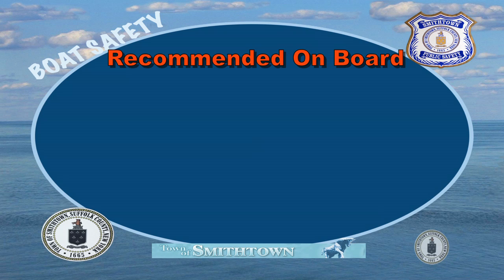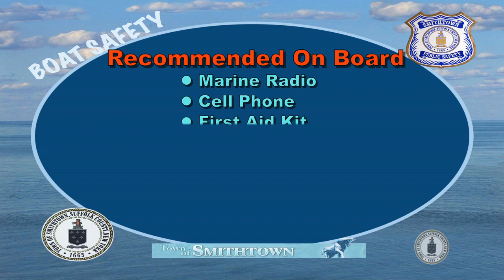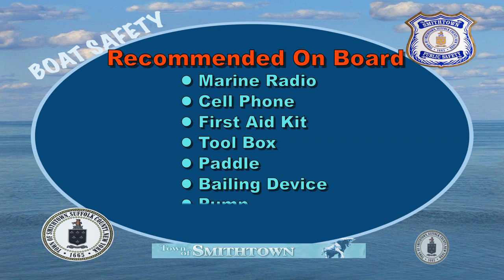Pieces of equipment that you could have on board your boat: a marine VHF radio, and a first aid kit would be a good thing to have on board. You might want to have a paddle. You might want to have a bailing device or some kind of a pump. We also think that it's a good idea to have a GPS on board, maybe a flashlight. It's good stuff to have on the boat.